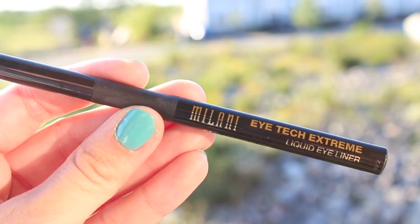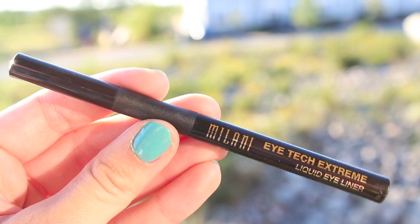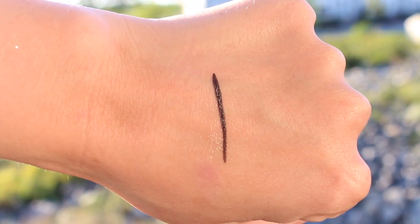So while we were talking about liners, I also discovered the Milani Eye Tech Extreme Liquid Eyeliner in 01 Blackest Black. You guys, this is one of the most opaque, just easy to apply eyeliners I've ever found. It's from the drugstore, so it's not that expensive, and it is like a dream. It stays put, so dark. I love it. You don't have to keep tracing over your line, making a mess, trying to get everything opaque. It only takes about one nice sweep along your lash line to get a nice opaque, dark black line. I love it.